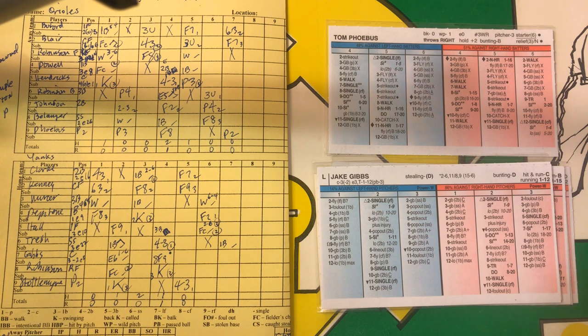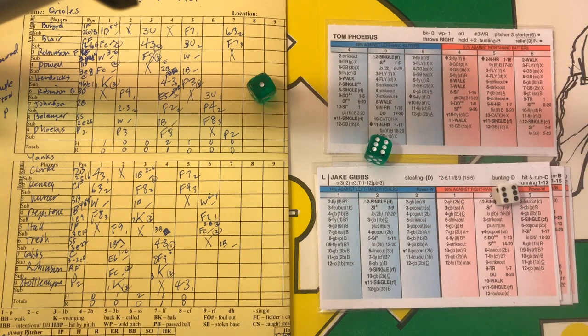So Jake Gibbs, the batter. And that's a 6-7. That's going to be off Phoebus. Jake is a left-handed batter. Jake Gibbs. So that's going to be a 6-7. That's a grounder, second base, X. Second baseman is Davey Johnson.